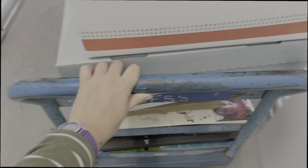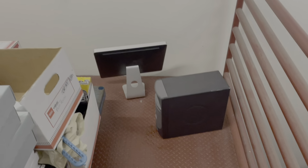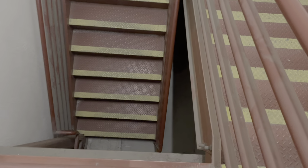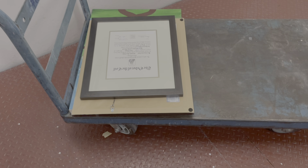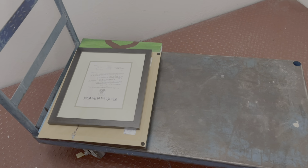There you go. Completely empty. And we're having to carry all this stuff down these stairs because the elevator doesn't work. I feel terrible today, so my significant other helped me with this, which I'm very, very thankful for. This is the last couple things, and then I'm done taking it into my significant other's car.